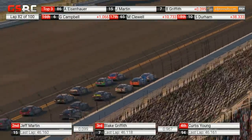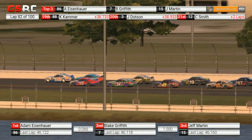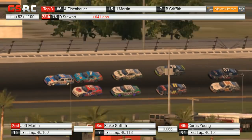Do they all come together? Do they try and break this thing up? But some of them have been behind the entire time. Some of these guys have been pushing. Look at this. Eisenhower again with a great run. There's an opening if he wants it. He does not want to leave his teammate behind.